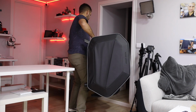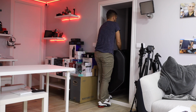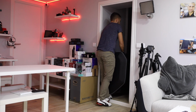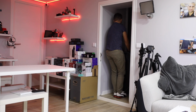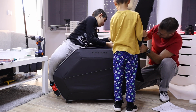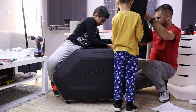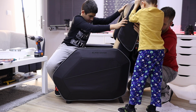Now, my office right over here has those small doors, the smallest ones in terms of standard size, and I was able to pass through it. So just have that in mind. In terms of assembling, it's really easy. It only has 8 screws, and those are to be used on the feet. Everything else is assembled just by placing into place and pressing it down, and there we go. Everything very easy. Even a kid could assemble.